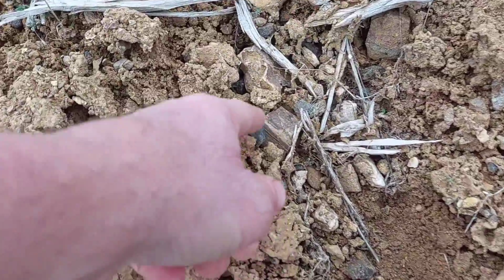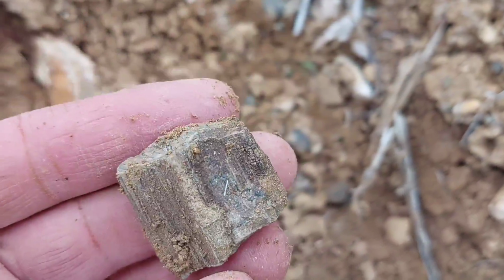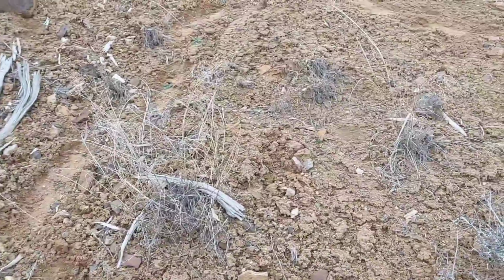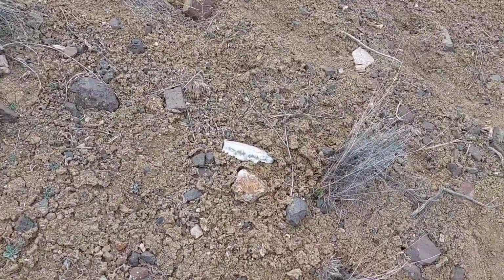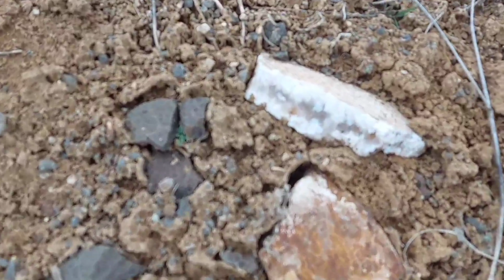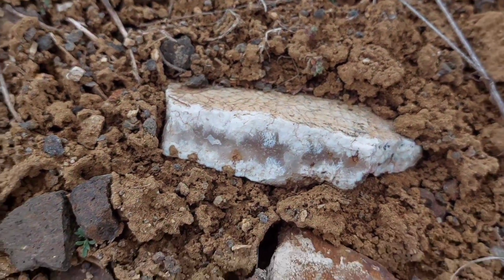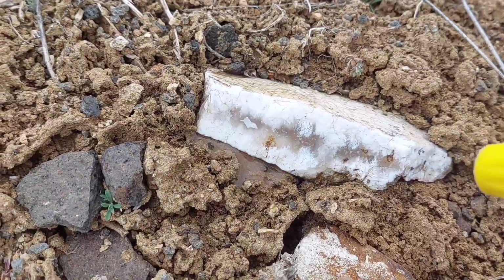And then petrified wood even right here. Alright, thought that was cool. It's a really pretty white plume agate laying here. Vein agate.